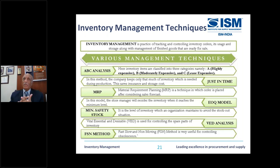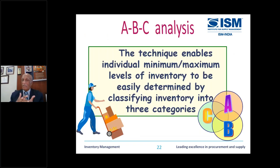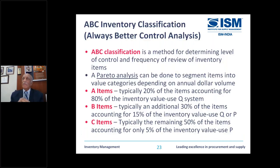VED is used very often for spare parts, because for spare parts I will not go with ABC analysis. If I go to a plant like an oil company or a steel manufacturing company, spare parts are very crucial. Or even in an airline, I will handle my spare parts with VED analysis. Now, ABC analysis is a technique, and I think it's very clear, already explained. A means high-cost items. Some people also call ABC the 'always better control' analysis. If I look at best practices, ABC comes on top, except for spare parts, where it may not be relevant. For spare parts, I'll go with another one.